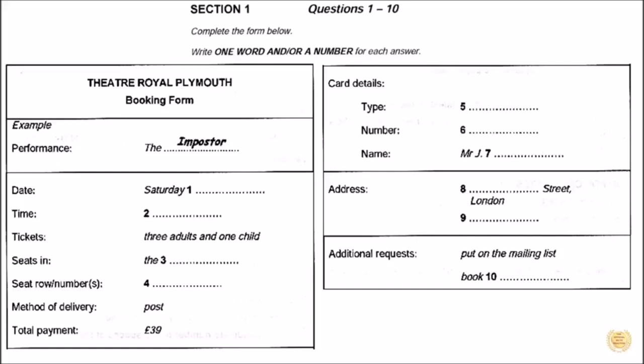Could I just take your card details? What kind of card is it? Visa? Switch? MasterCard. OK. And the number? It's 3290 5876 4401 2899. 2899. OK. And the name on the card, please? It's Mr. J. Whitten. WHITTON. N for never or M for mother? N for never. Thank you.